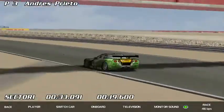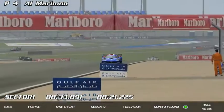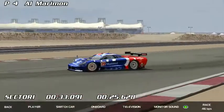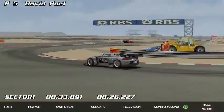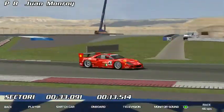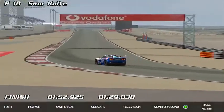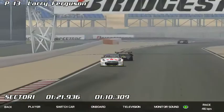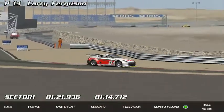Andres Prieto running in P3. And you know, it looks like these drivers, from front to back, have pretty much got themselves fairly spaced out. Nobody's riding on top of each other. Yeah, they're pretty well sorted after the laps they put in here. We're running lap 30 right now, another 16 to go.